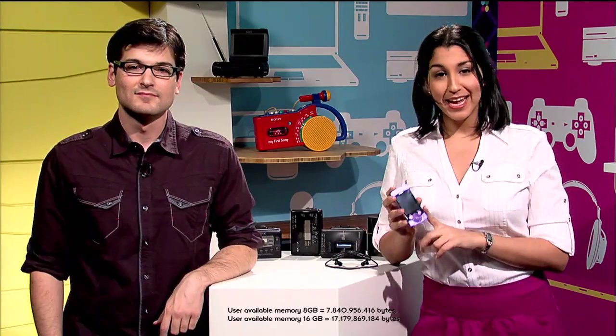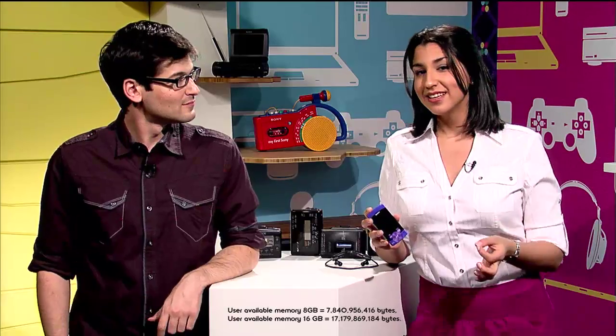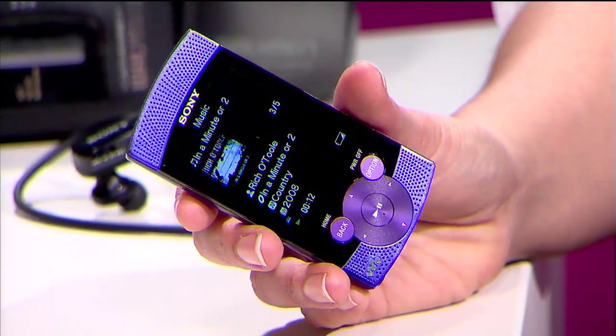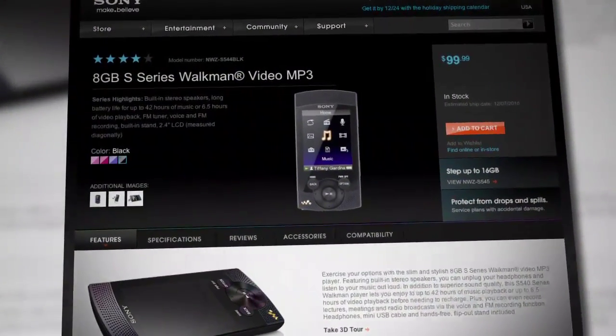What we have here is the S series, which is about $100 for an 8 gig model, or for $20 more, you can double the memory at 16 gigs. It's pretty cool. It's got the stereo speakers built right in there, and of course, like most Sony products, it's got a ton of different color options: pink, black, red. This is the purple right now.